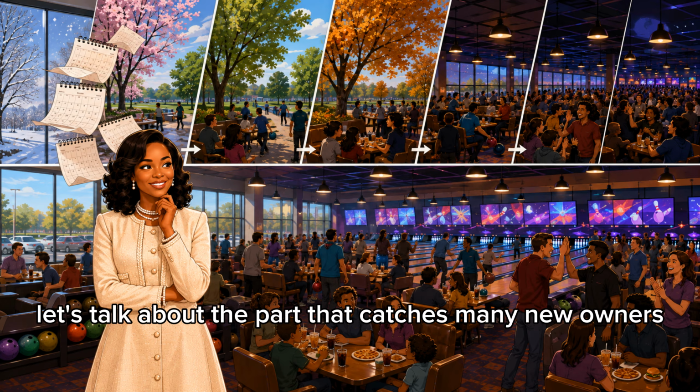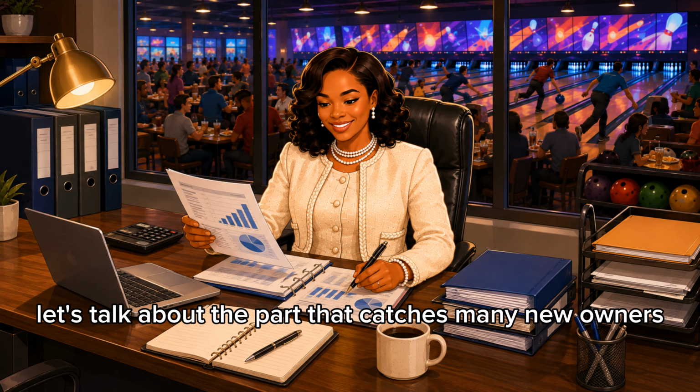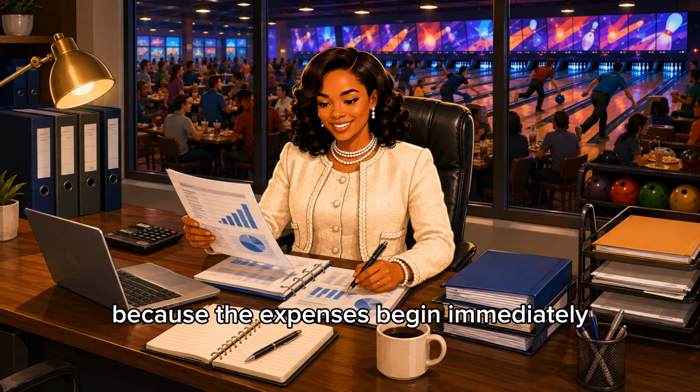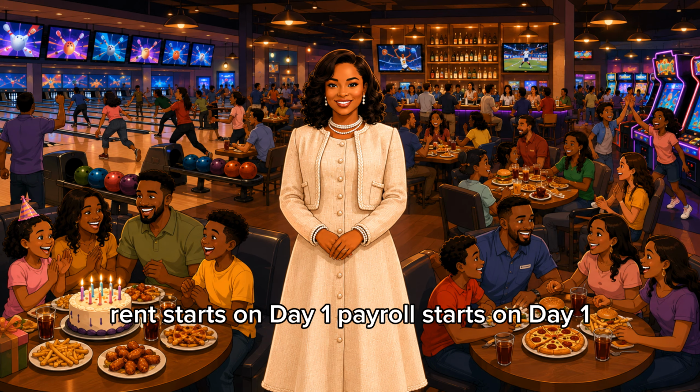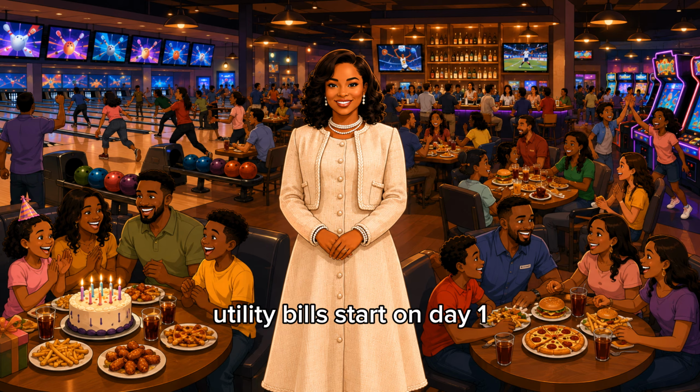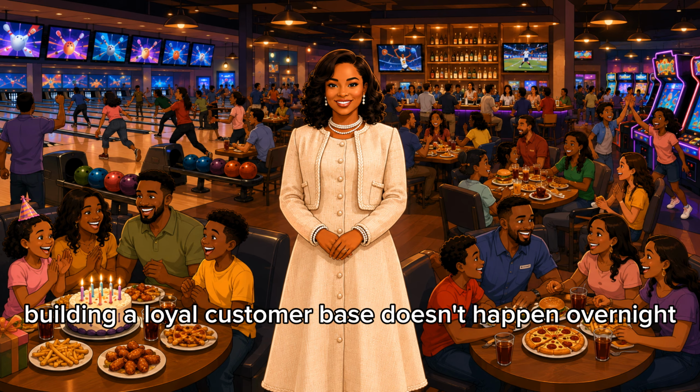Now let's talk about the part that catches many new owners by surprise. Time. Many bowling centers don't reach consistent profitability for 2 to 5 years. Why? Because the expenses begin immediately. Rent starts on day one, payroll starts on day one, insurance starts on day one. Utility bills start on day one. Customers, however, take time. Building a loyal customer base doesn't happen overnight.